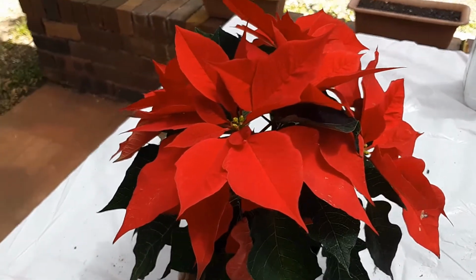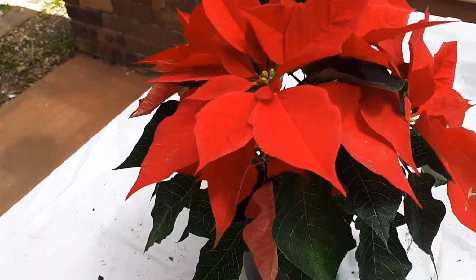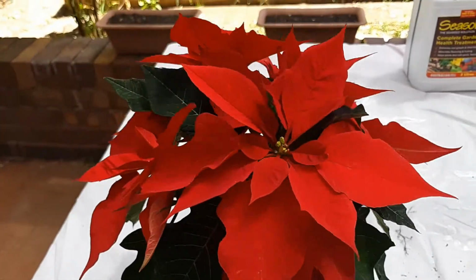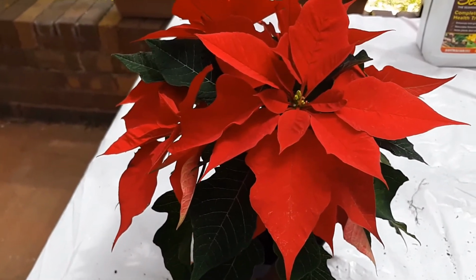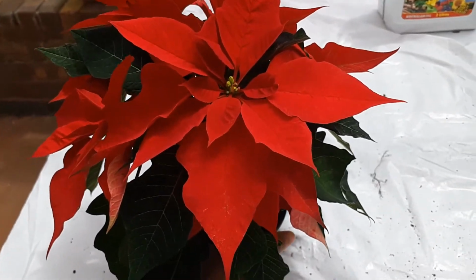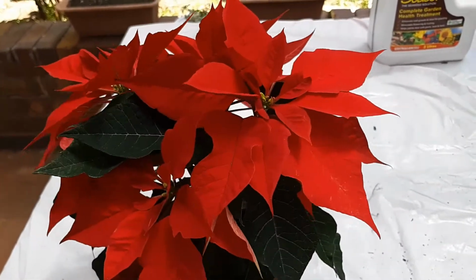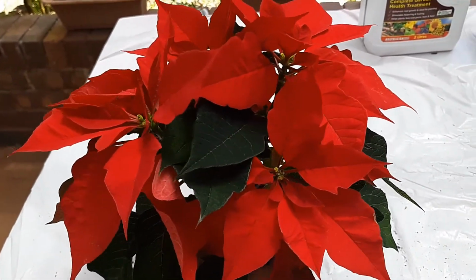And also, whenever you're repotting, just make sure that you don't put a smaller plant into a very large pot, because otherwise your plant will struggle to adjust to the new environment. Just take one size bigger than the existing pot, and then you can change the soil and repot your plant.